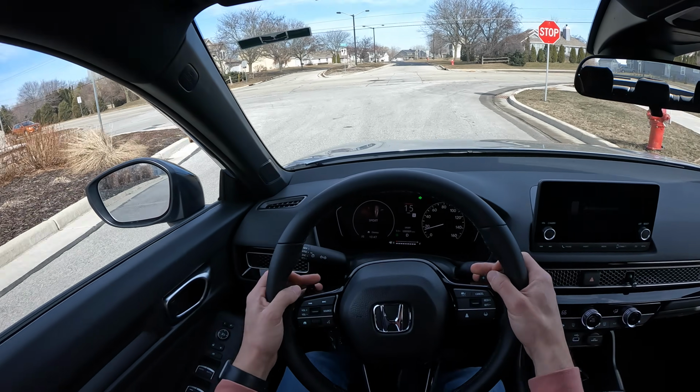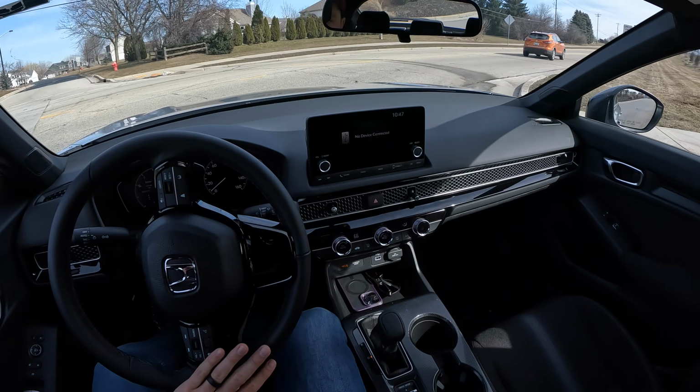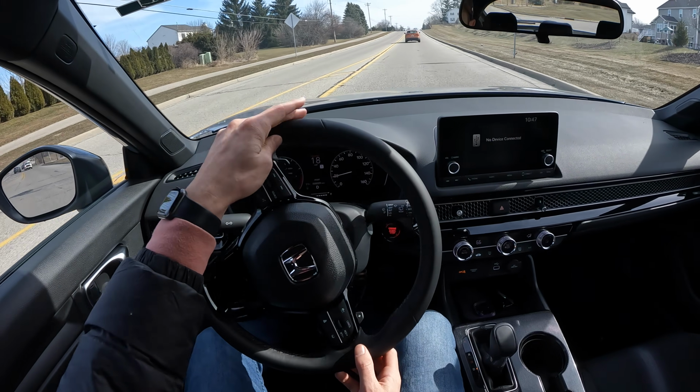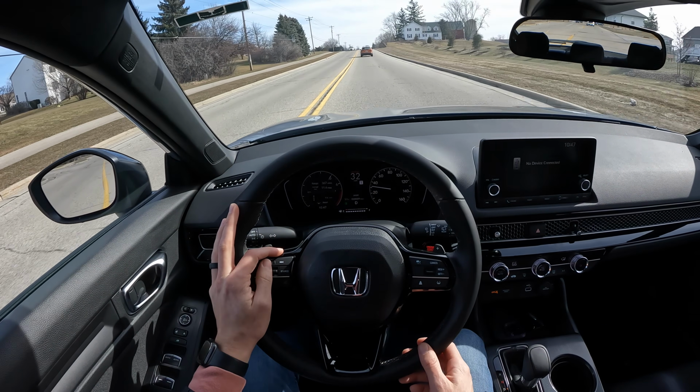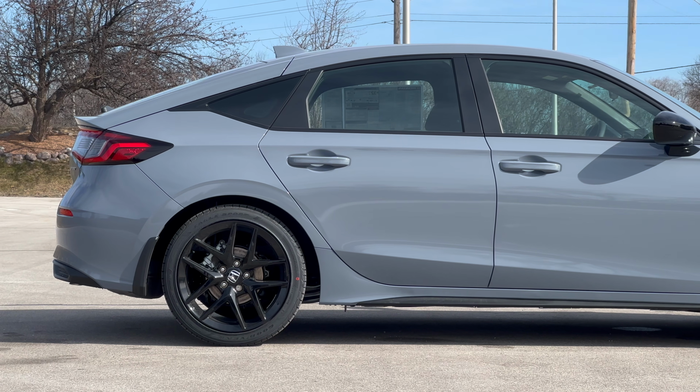And then we start to talk about the all-important driving experience as a whole. Now, long story short, this and the Mazda 3 are the best driving cars in this segment. Noticeably better than an Elantra, noticeably better than a Corolla. Your LX and Sport trims, like we're in here, are going to get the base 2-liter engine like we've talked about, but if you go up to the EX and the Sport Touring, you'll get that 1.5 turbo from the SI. Does it feel like a sports car or a hot hatch? No, but it shouldn't. That's what the SI and the Type R are for.